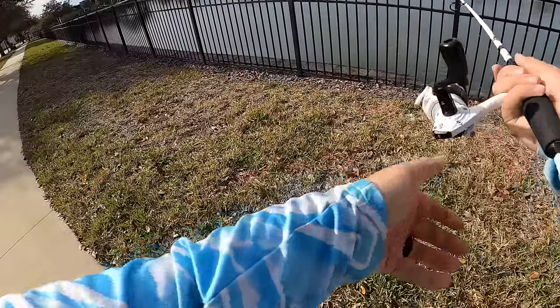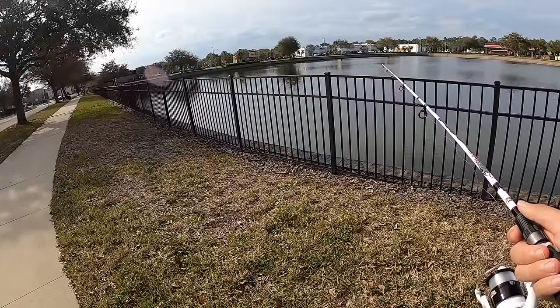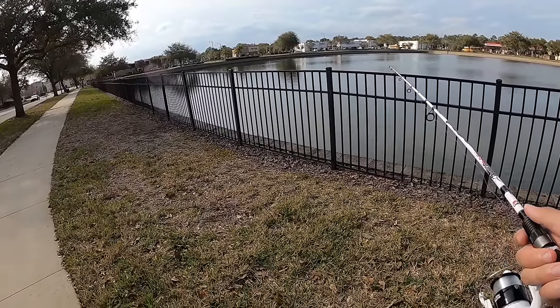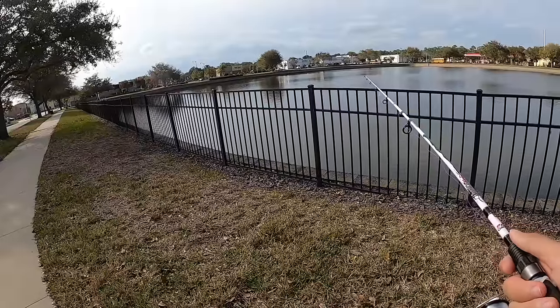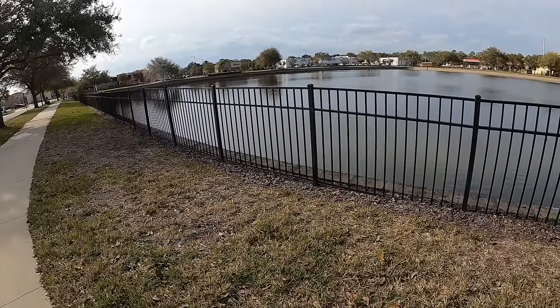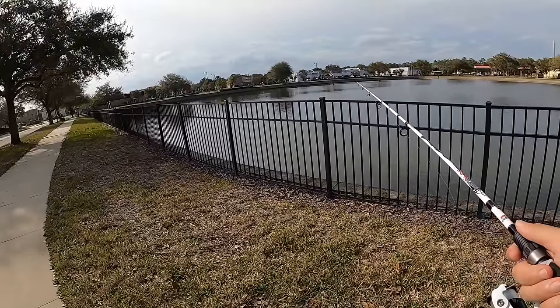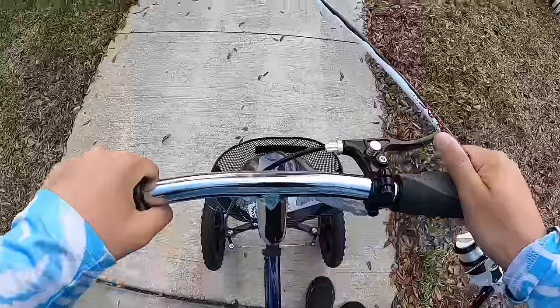We are going to just... A lot of times when you throw these weightless Senkos, probably most of the time, I don't really even feel a bite. You just kind of see your line. When that thing stops dancing, gets to the bottom, I just pick it back up, let it do a little floating back down.